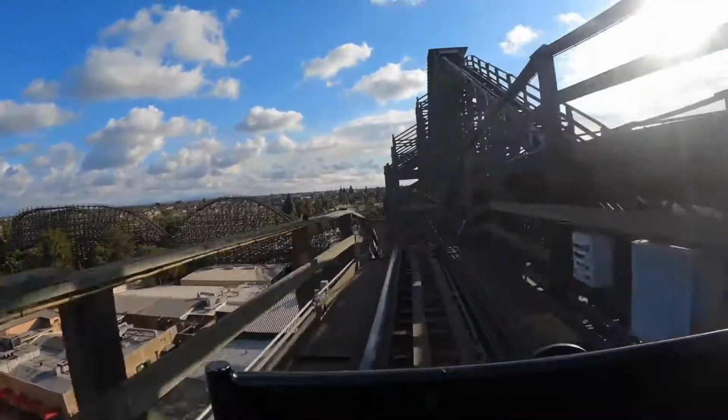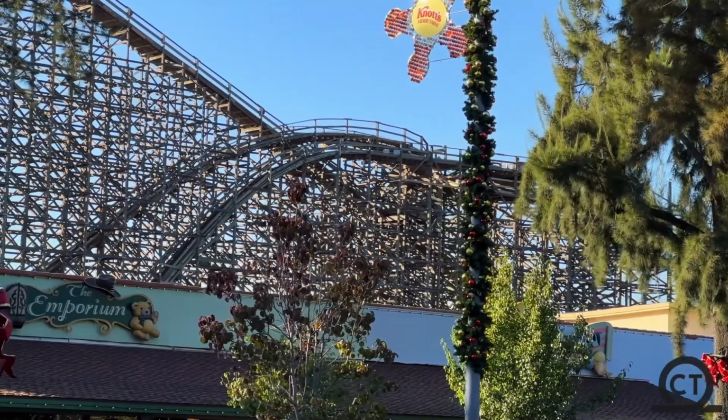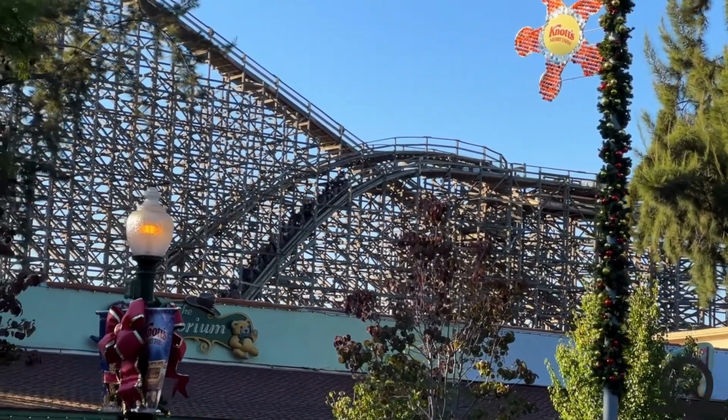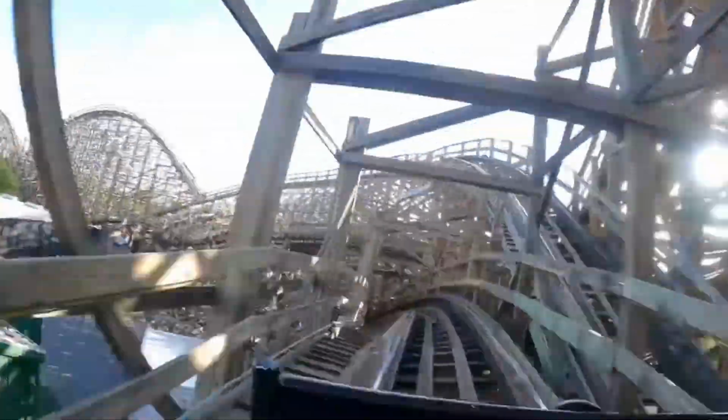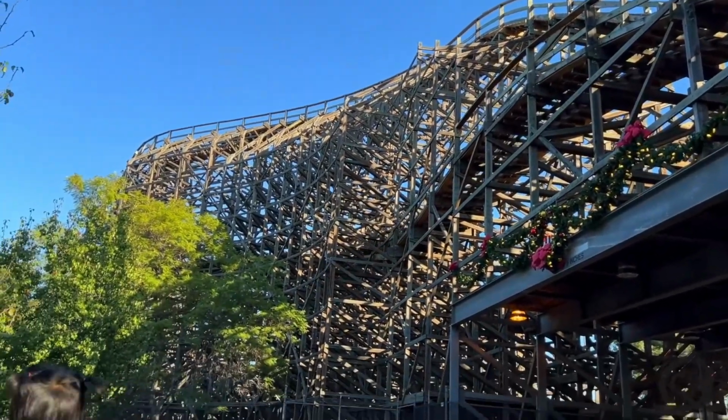I heard that this was a fantastic drop in the back, and it did not disappoint. This drop gave one of the sharpest pops of ejector airtime I've experienced. Following this element are 2 airtime hills that bank to the right at the end. I have heard some people say that in the front, the first hill gives great airtime. However, I can't really speak to how it was.